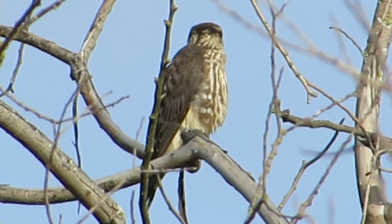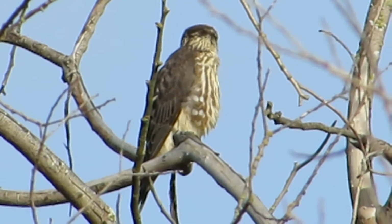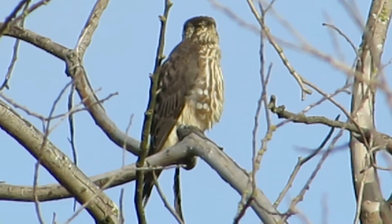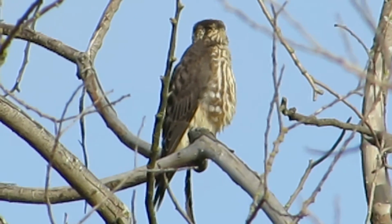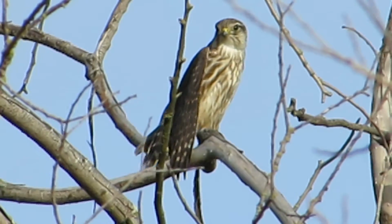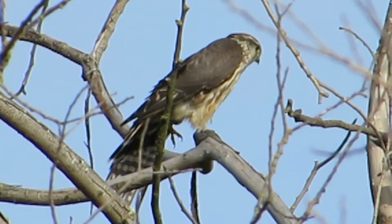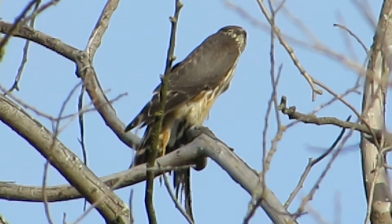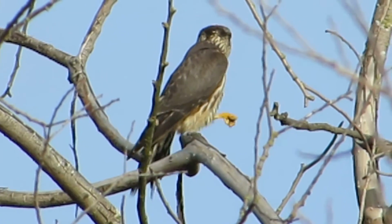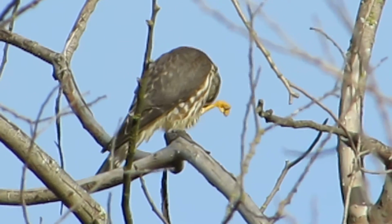A little more head bobbing. Oh yeah, looking really good. Oh, another stretch. Look at that. Very nice. Okay, stretching out the wing. Oh yeah, he's getting everything ready. Now the foot. My goodness. Preening up.